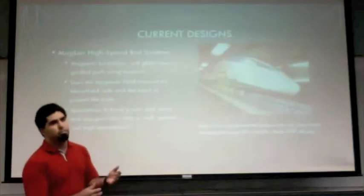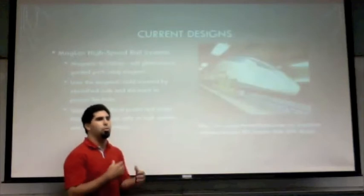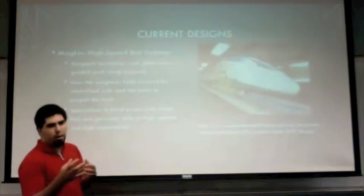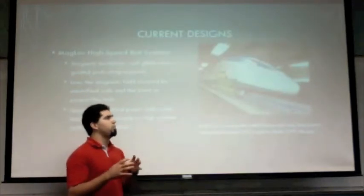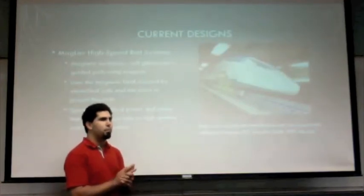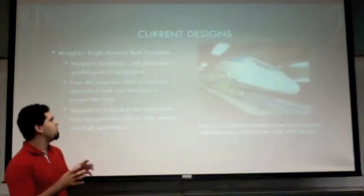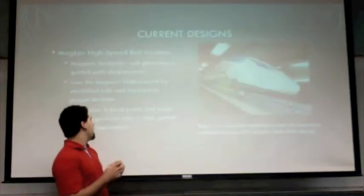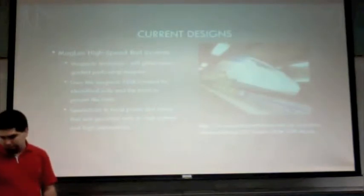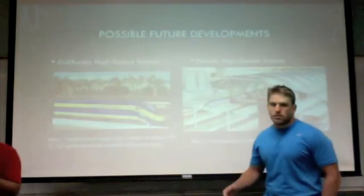These maglevs are basically in Japan. Japan was the first to incorporate this magnetic field train, and like I said, it uses the magnetic field to propel itself and decelerate with a special braking system. Its main focal points are that it generates high speeds when necessary and high separations. Alright, I'll be talking about the possible future developments in railway systems.